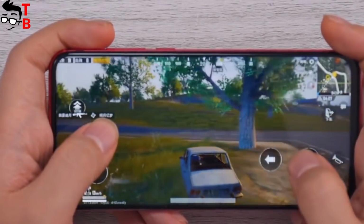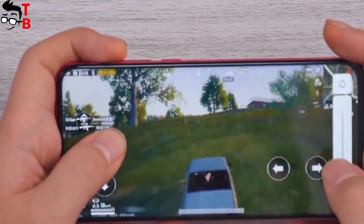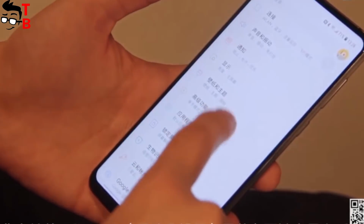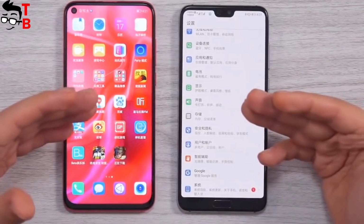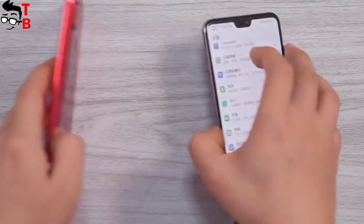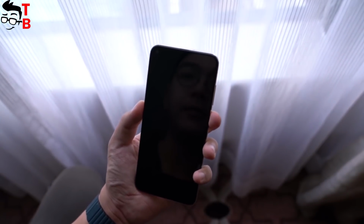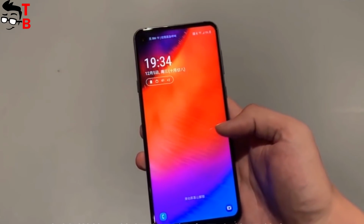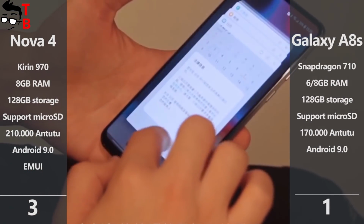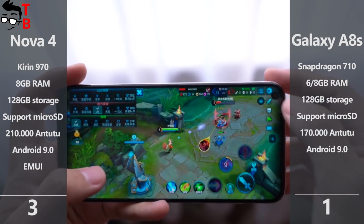Huawei Nova 4 comes in a single version with 8GB of RAM and 128GB of storage, while Galaxy A8s has options with 6 or 8GB of RAM and 128GB of internal memory. The smartphones run on Android 9.0 Pie, but the Huawei device uses the EMUI user interface, while the Samsung phone has its own user interface. Both smartphones provide high performance and a lot of memory, but if we need to choose the best one, then Huawei Nova 4, because it has a better chipset.